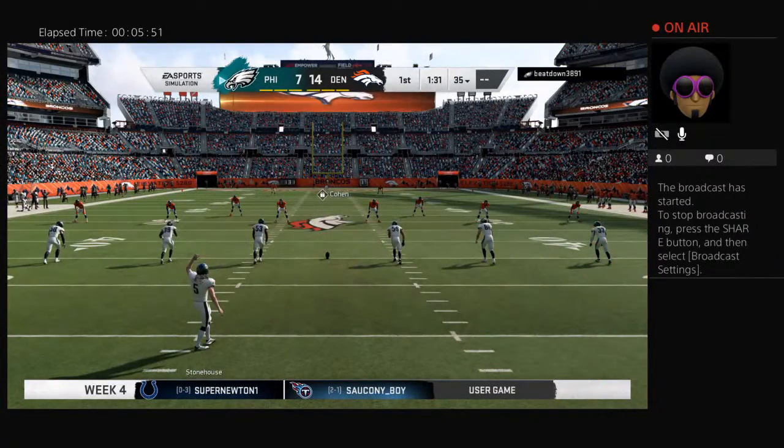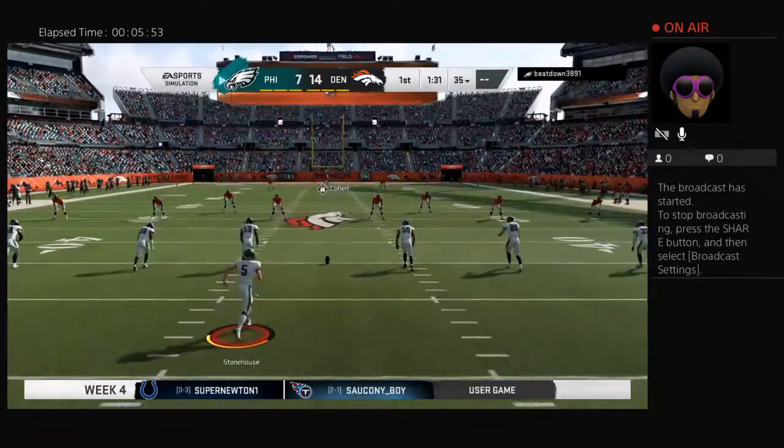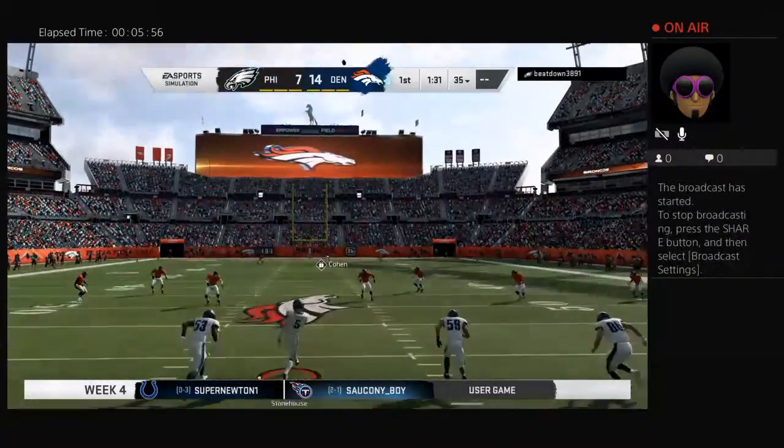Touchdown. Extra point by Fairbairn, up and good. And that'll make our score 14-7.